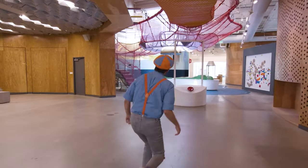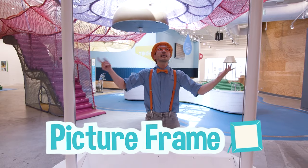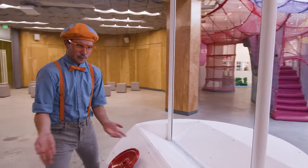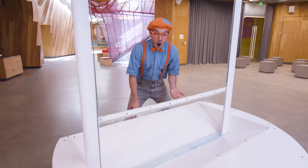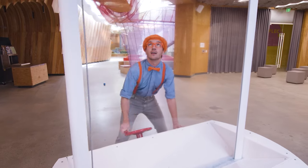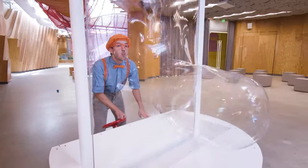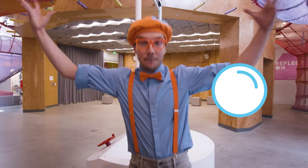Hey, and look at this. It looks kind of like a really big picture frame. Yeah, it's a big square. And it has some pulleys and a steering wheel. When I move this steering wheel, whoa, it moves up and it makes bubbles. Let's see if we can make the biggest bubble with this giant bubble blower. It was an amazing bubble, but it popped because that's what bubbles do. They get really big and then pop.